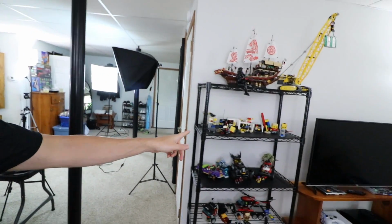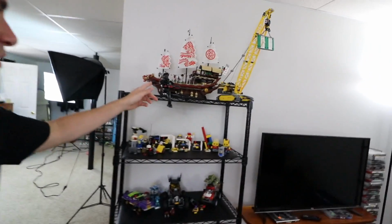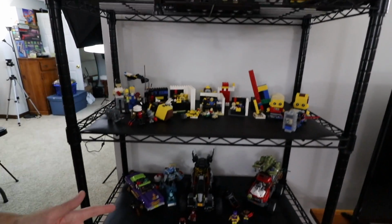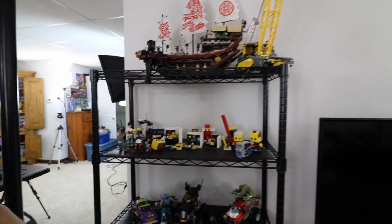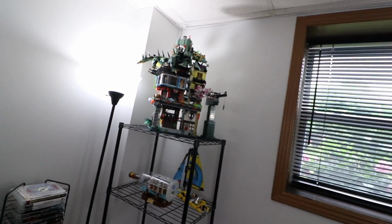Pretty much turned into a studio tour. I did a couple things over here. Moved this shelf over here, which I don't know if that's actually going to stay there or not, but I think it looks pretty cool. I've got pretty much everything the way it was before. That's probably always going to be changing. Of course, the backlog shelf is probably the biggest change. Got Ninjago City still up there. I don't think that's ever going anywhere.